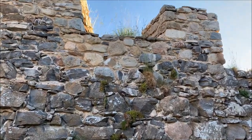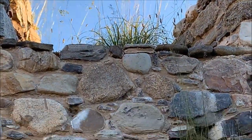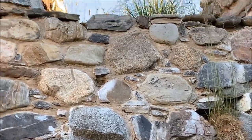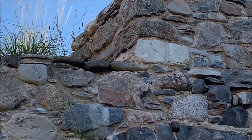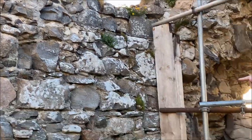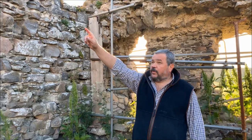So that would have been a window in the wall of the castle. It has a step up for an archer to fire down on anybody approaching the castle. If you look over on the far side, you'll see another one.